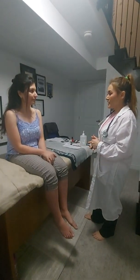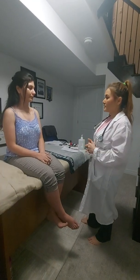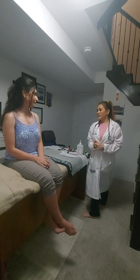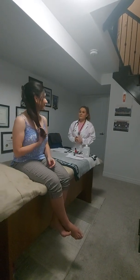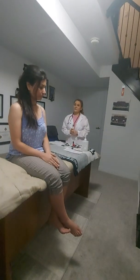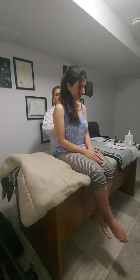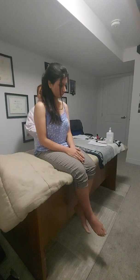So I can see that your anterior thorax is intact. I don't see any lesions, any muscle mass, which is good. And then we will do an anterior posterior ratio, which is around 1 to 2. I will quickly examine your posterior thorax. I don't see any lesions. I don't see any edemas.